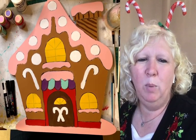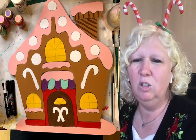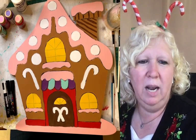We are finishing up our gingerbread house tonight. I did this in two parts. So we're finishing up the gingerbread house.